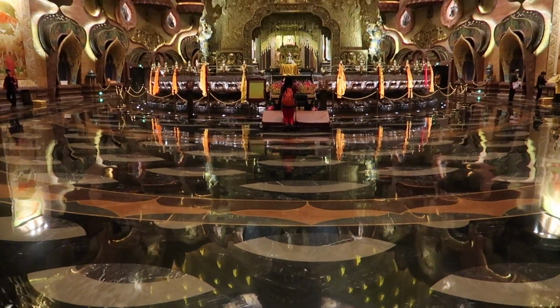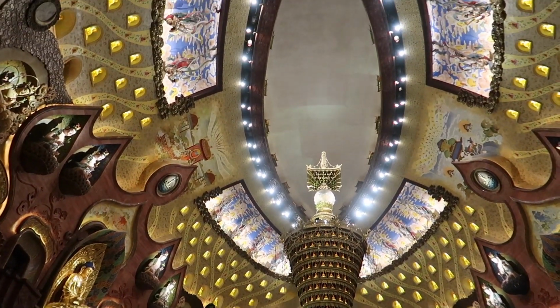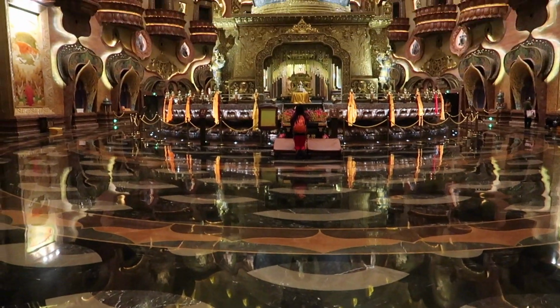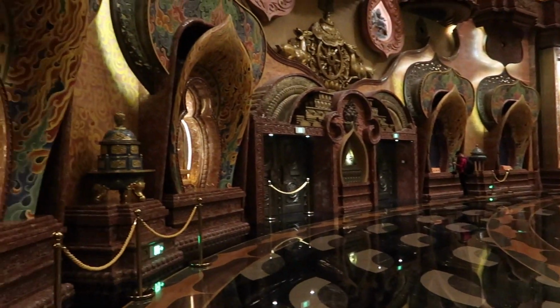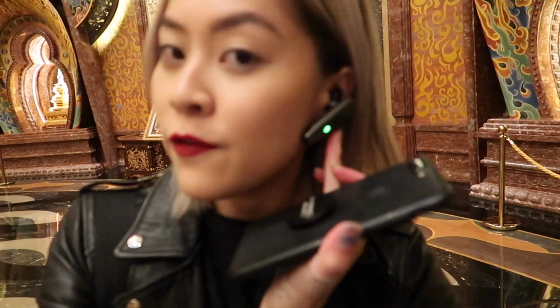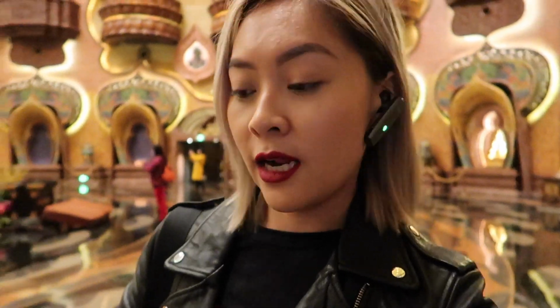So we're now downstairs, and this is called the 1000 Buddha Hall. And it's said that the relic of the Buddha skull lives a few meters below here, and also the relics of other monks live in here. So this earpiece is for the tour guides to pretty much give us information without talking too loudly. Also, some of these places do not allow video recording, so I'm trying my best to get as much as I can in the places that I can, of course.